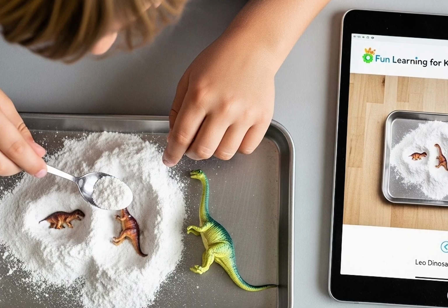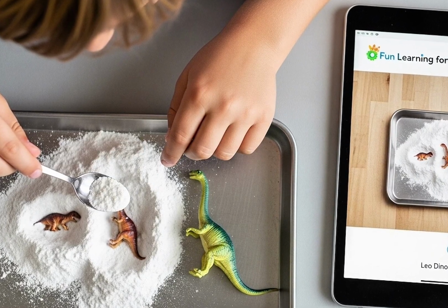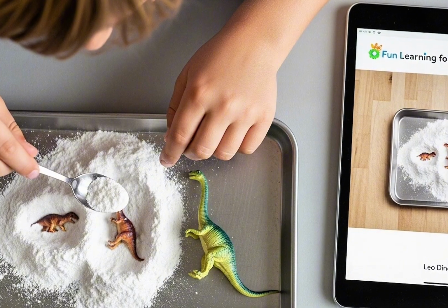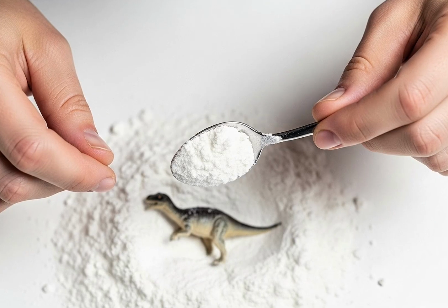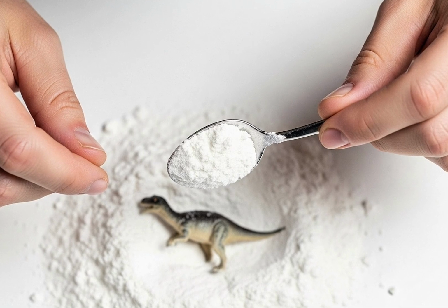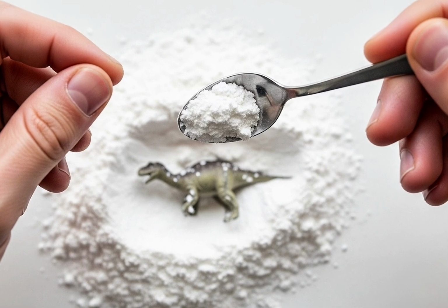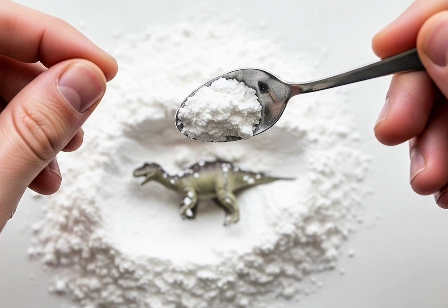Materials: a large bin or tray, cornstarch and water, small plastic dinosaurs. Tools for digging: small paintbrushes, spoons. Instructions: place the plastic dinosaurs in the bottom of the bin. Pour a box of cornstarch over the dinosaurs. Slowly add water, about 1 part water to 2 parts cornstarch, and mix with your hands until gooey.